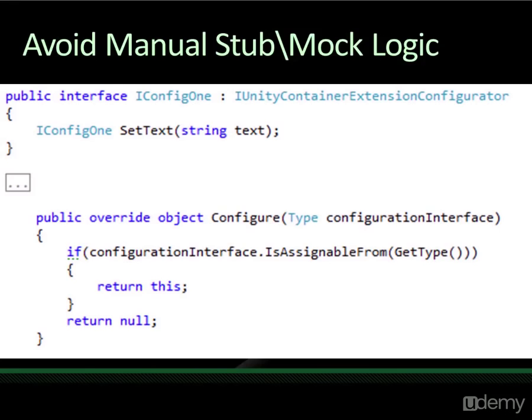Just like in previous lessons, we've learned that when you have a behavior like throwing an exception, your test should be specific about telling you that the exception will be thrown from a specific fake object.